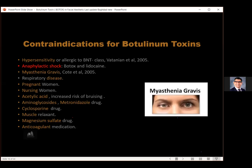In general, all studies show try to avoid. There is no significant study showing there is interaction between pregnancy and lactation with botulinum toxin, but try to avoid. All these studies show try to avoid. Again, any kind of anticoagulant or any kind of aspirin, you have to stop. You have to ask the physician to stop these because you're going to end up with ecchymosis.